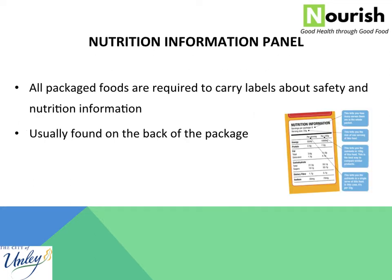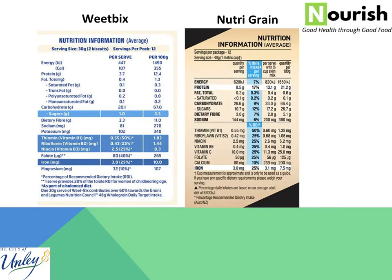In Australia, the law requires all packaged foods to carry labels containing safety and nutrition information. This information is usually found on the back of packaged foods and is known as the Nutrition Information Panel. This information should help you to make decisions about the food you buy and eat so you can follow a healthy and well-balanced eating pattern. However, like I said previously, many people can find this really confusing and hard to read as well. So I really hope to clear this confusion for you today. So this is what the Nutrition Information Panel looks like. Like I mentioned, I'll be comparing WEETBIX and NutriGrain today.